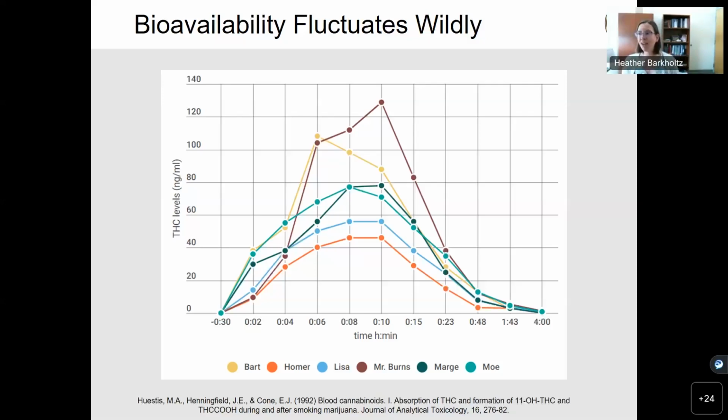This graph is why any per se limit you see is just kind of nonsensical, because people can consume the same amount and have wildly different levels. So then the next natural question is, what's influencing this?